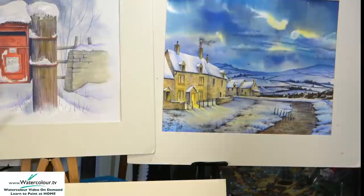There's a post box there. There you go. I'll give this a quick dry, folks, while you do that.